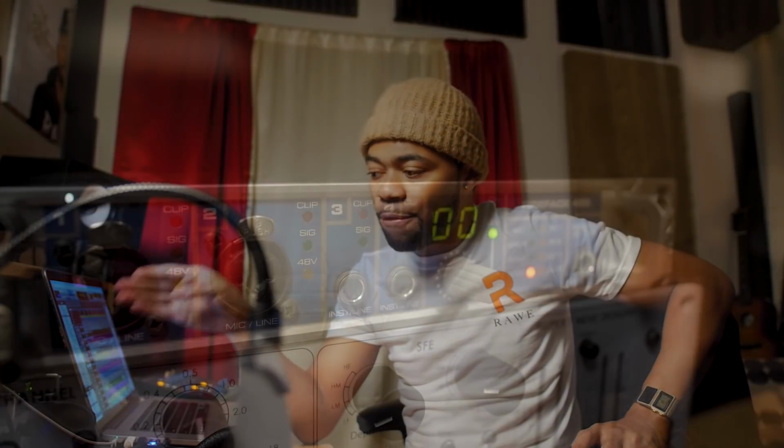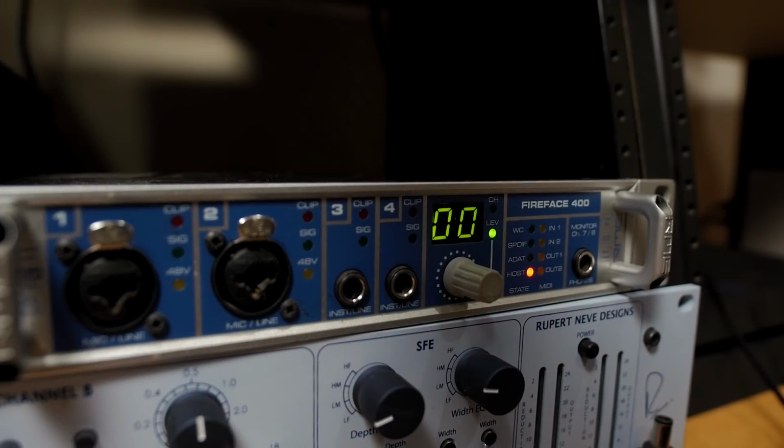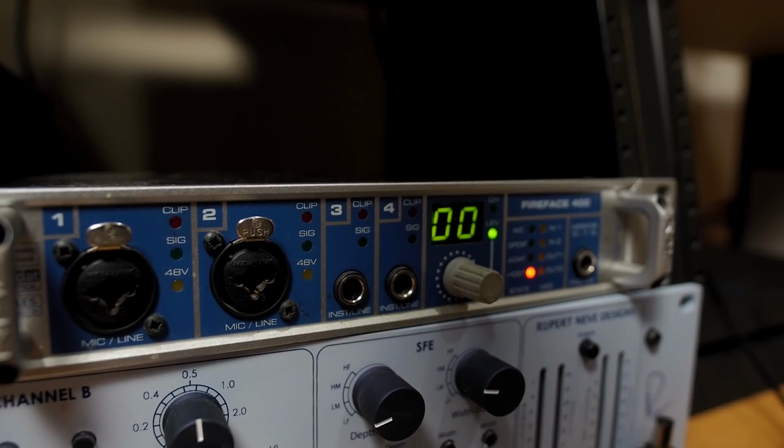It's called an RME Fireface. I have the 400. There is an 800 version that has more channel strips. It's literally the same thing, but it has more channel strips as far as inputs and outputs and stuff like that. And I love this little box.